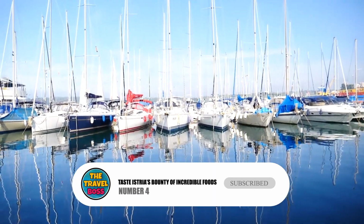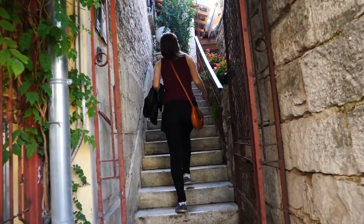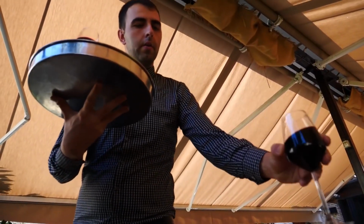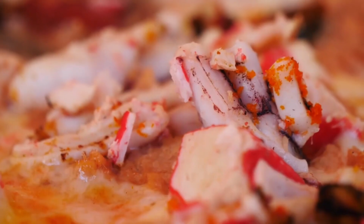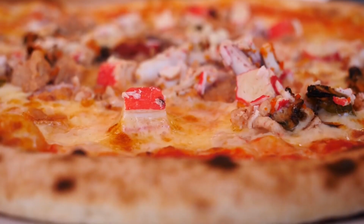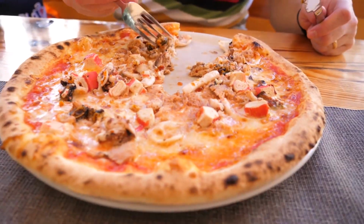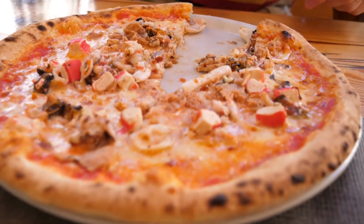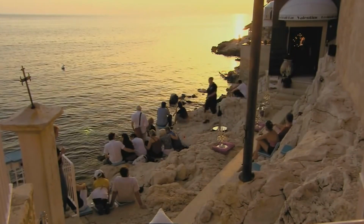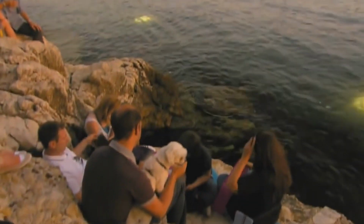Number 4. Taste Istria's bounty of incredible foods. Over the centuries, the food in Croatia has mostly been shaped by its people and rulers, who brought with them flavors from Italy, Greece, and France. Since it is near the sea, fresh fish and other seafood are natural specialties. Some of the freshest seafood can be found in the restaurants along the water and on the Varudela Peninsula, which is to the south. Ribarska Kaliba on the marina is a good place to get fish, squid, and shellfish.